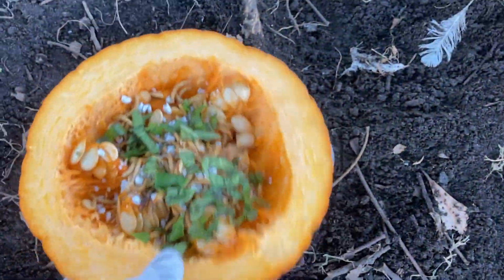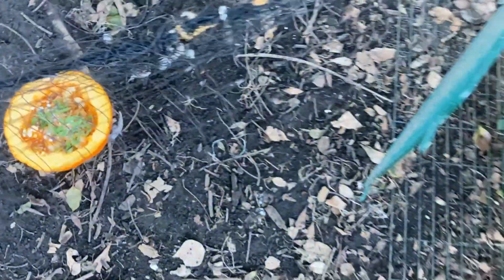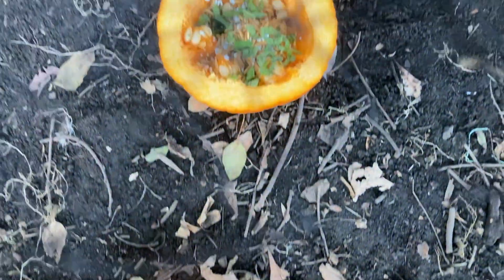I'll put this down here. Here's a nice little spot. And here's another nice little spot. Let's see. All right, they're ready to go. So they're enjoying their afternoon snack.